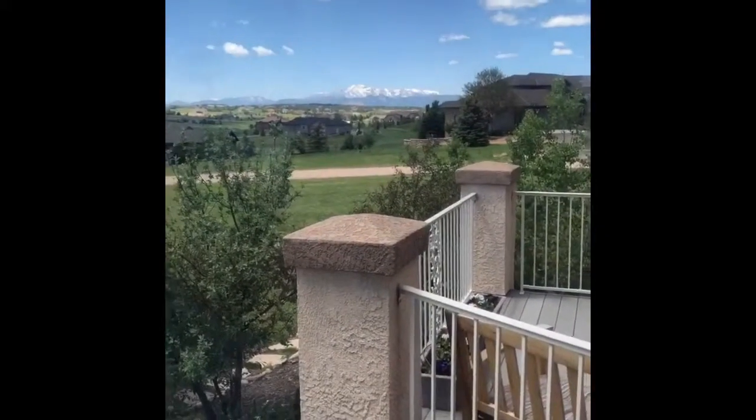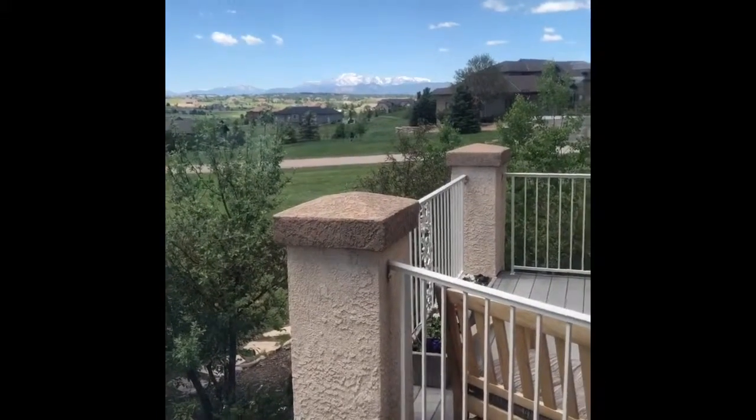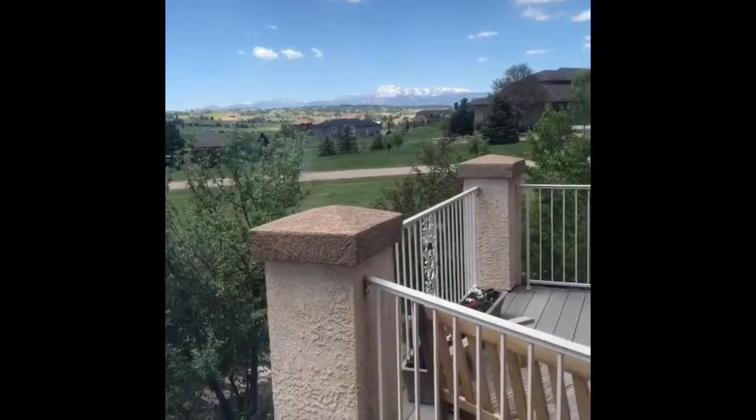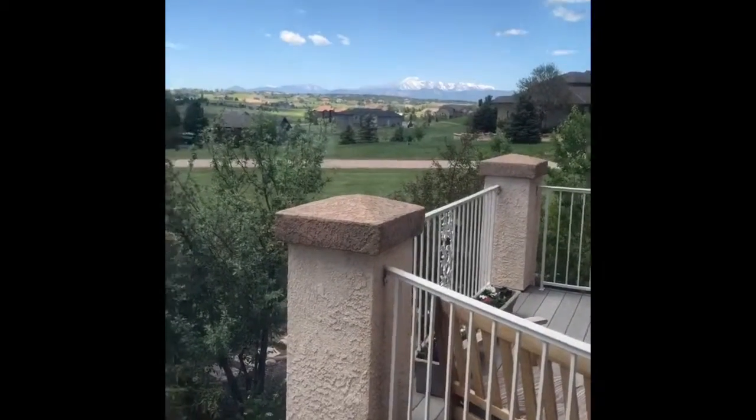You know, the camera of the phone doesn't do it justice. It's an unreal view. This is why you live in Colorado. This is what people look for when they're home shopping, being able to see that mountain every day. It's a gorgeous view, gorgeous home. Come on down, take a look, and let me know what you think. Thanks.